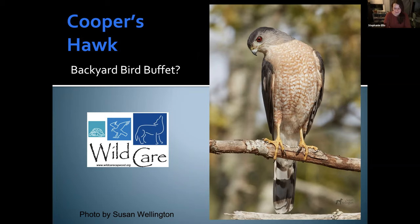Okay, so all these birds, I just told you how to attract all these birds, right? Well, when you attract all those birds, you also attract this guy. This is a Cooper's hawk, and some people call them a sparrow hawk, although that's usually reserved for the kestrels, but they are a bird-eating hawk. And so if you call me and say that there's been a hawk in your backyard preying on your bird feeder birds, it's probably a Cooper's hawk.